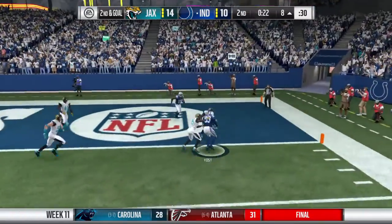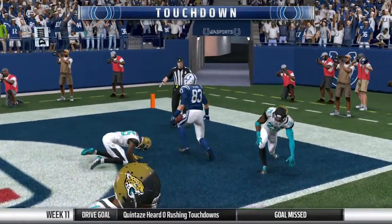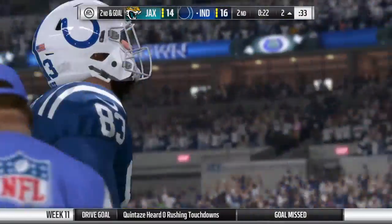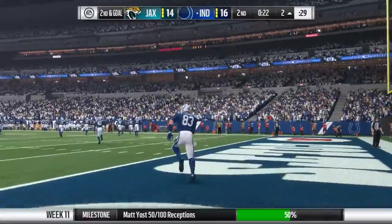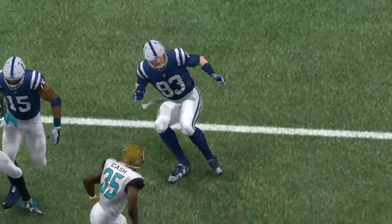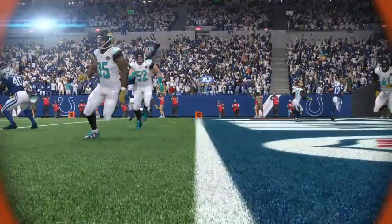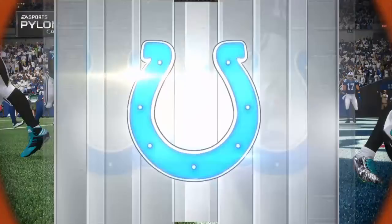Luck. That's caught at the 2. And he takes this one in for a Colts touchdown. Their big tight end with touchdown number 7 on the year. And the Colts are in for 6. The tight end position has always been dangerous, especially in the red zone, short field. But now even more so because these tight ends aren't necessarily the tight end.